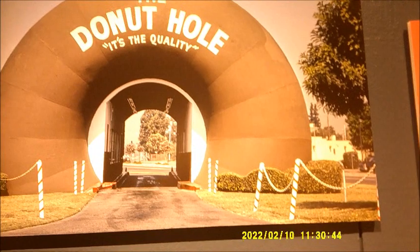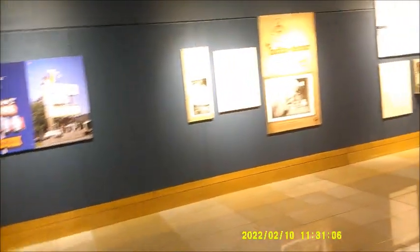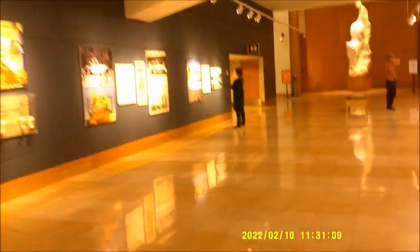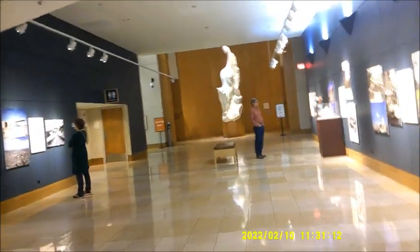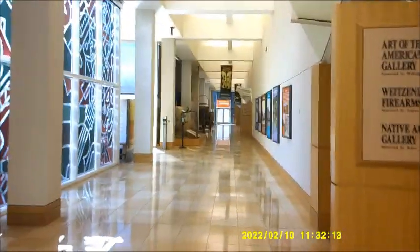Donut hole. One of the people that we watch, vloggers we watch, I think a couple of them, they've been to this location right here. Okay, well, we may go down this exhibition hall here in just a minute. Kind of do a panoramic view here of where we're at. Okay, we're walking down the exhibition hall. Let's go in here just real quick while we're here.